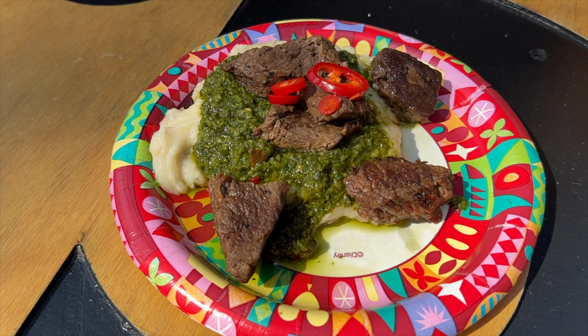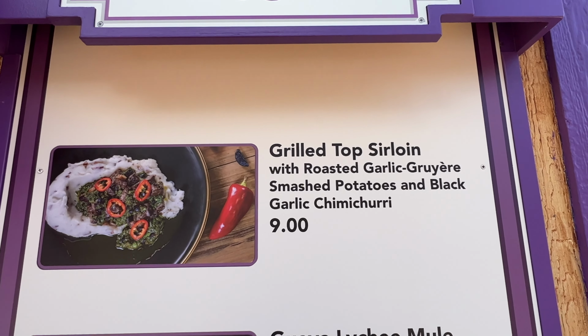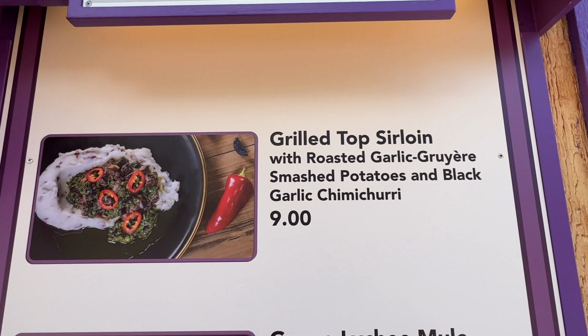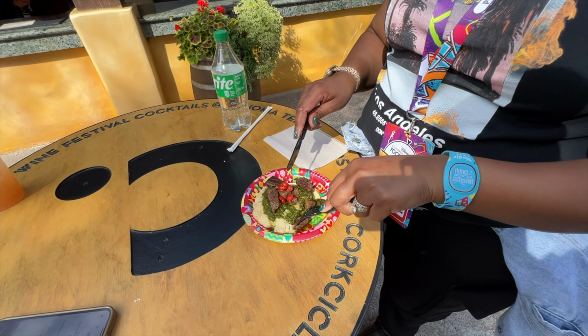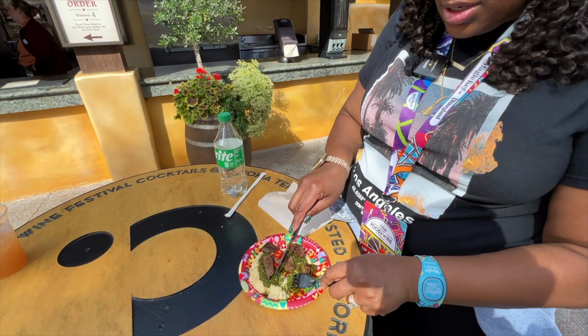This is now the 5th item, which is the grilled top sirloin with roasted garlic Gruyere smashed potatoes and black garlic chimichurri. I cannot wait to taste this. Woo, cutting through this is a little tough. Let's see. I'm gonna try everything. I'm gonna try a chili too.